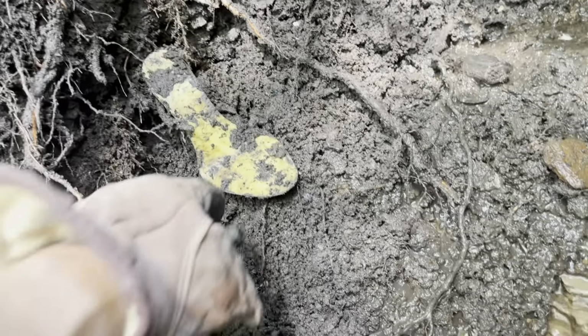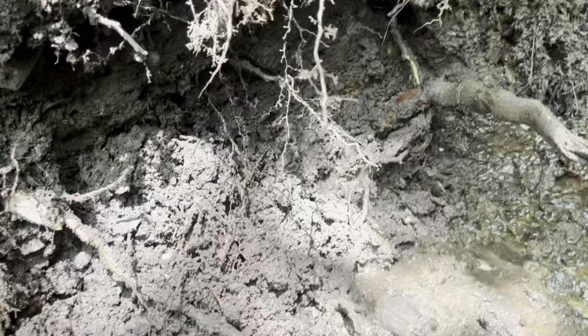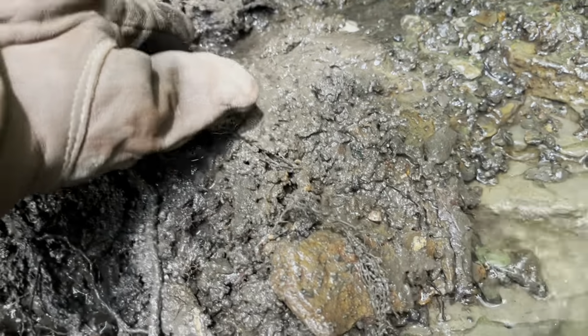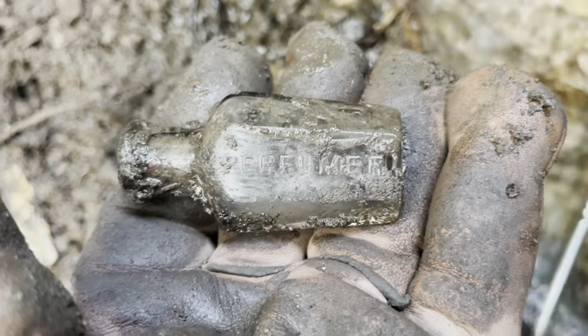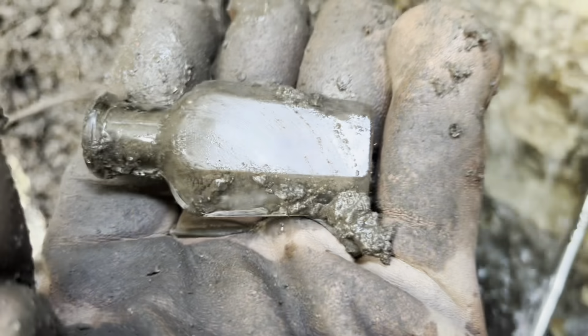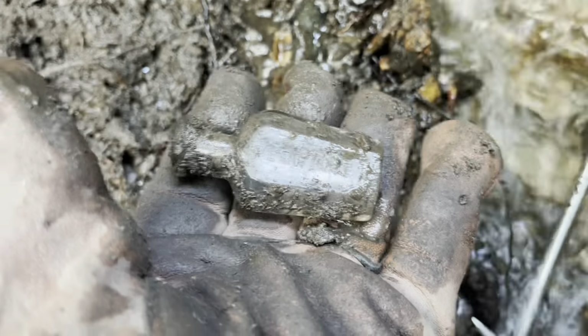See, there's an old piece of a shoe or something there. And then right up above it, I'm just working along with my pick, just real slow underneath the roots over here. And just pop that little bottle right there, guys. Check it out. It is embossed. It says perfumer. Is that all it says? Oh, look at the patina on that. You can definitely tell it was in a privy at one point in time.